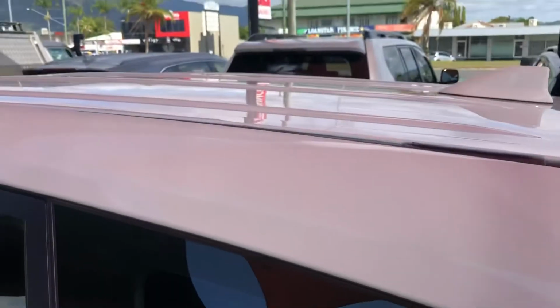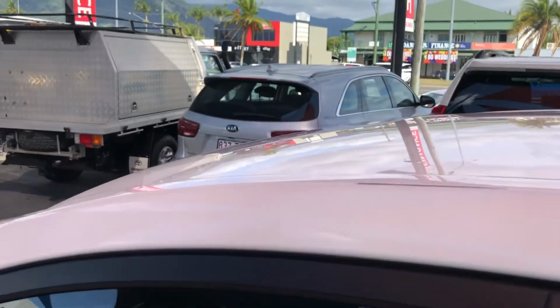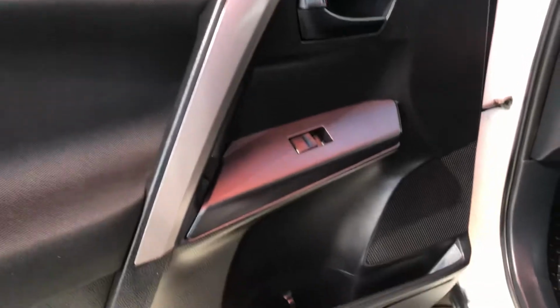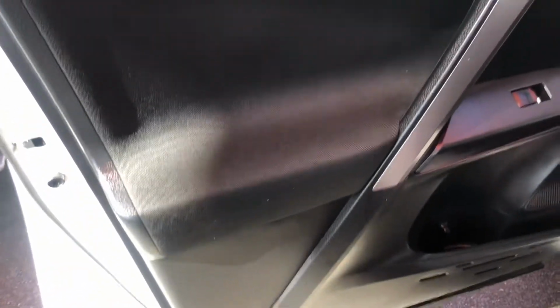Just coming up over the roof lining here. As you can see, it's all nice and clean and tidy, the vehicle. It's been very well looked after. Just coming through the door card of the vehicle. As you can see, once again, all very nice and clean. It's really well looked after, this car. I know it's a little bit higher, but mate, it's a very clean car.